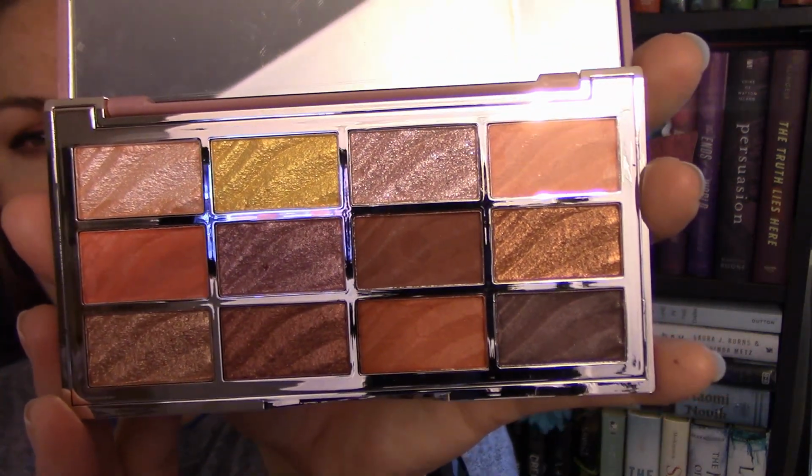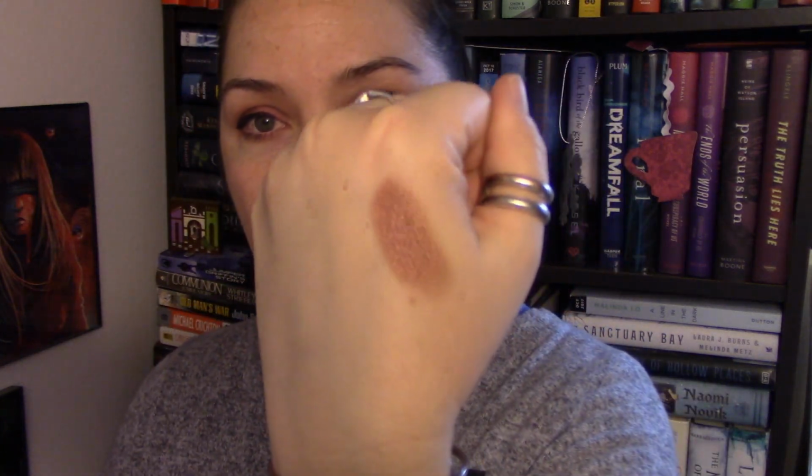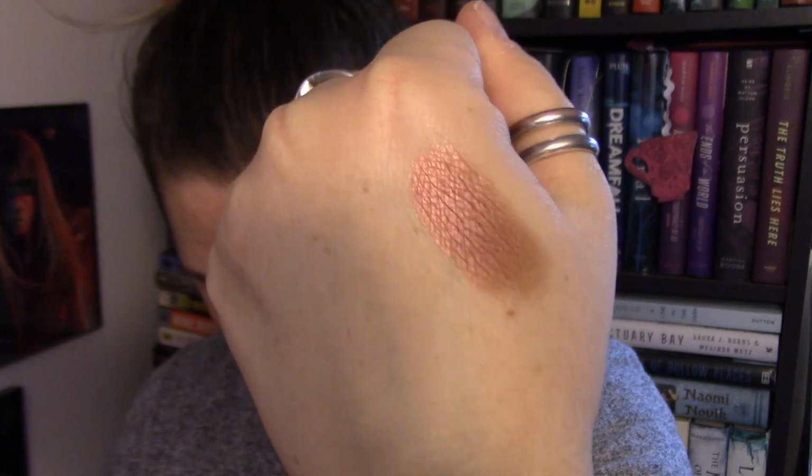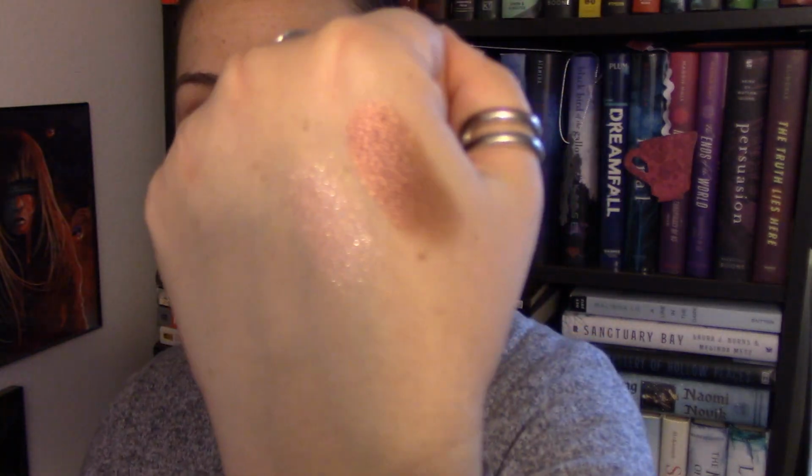Now, when Kathleen was showing this off on her channel, it didn't seem like colors that I would want to use. And I don't have a good relationship with Ciate. I feel like their products are kind of chalky. But here is one of those, they're not foiled. They're just shimmery. Maybe it's like a satin. There we go. Here's another one. They're colors that I already own. I don't really need more of these same colors.